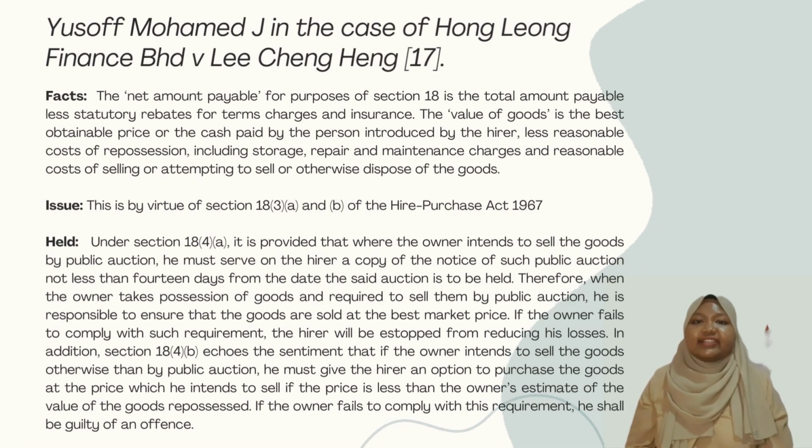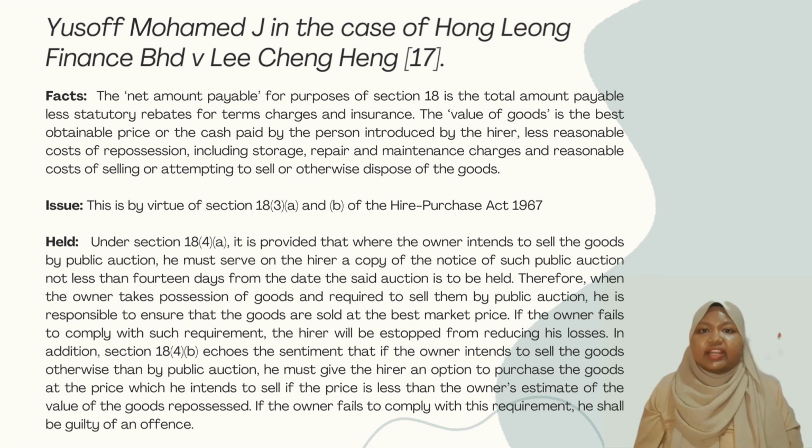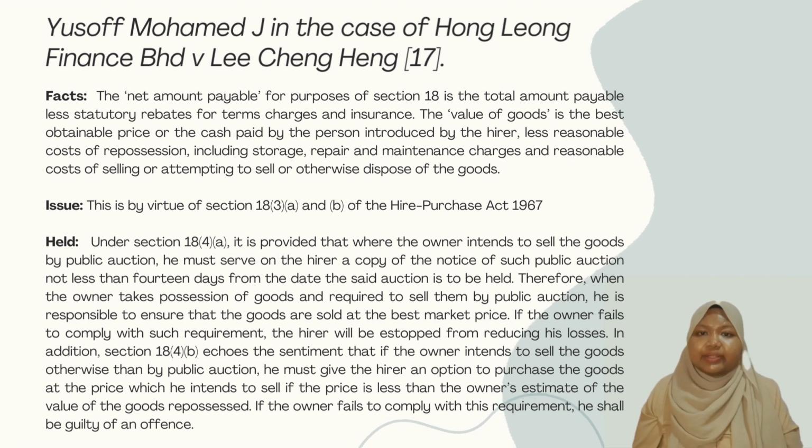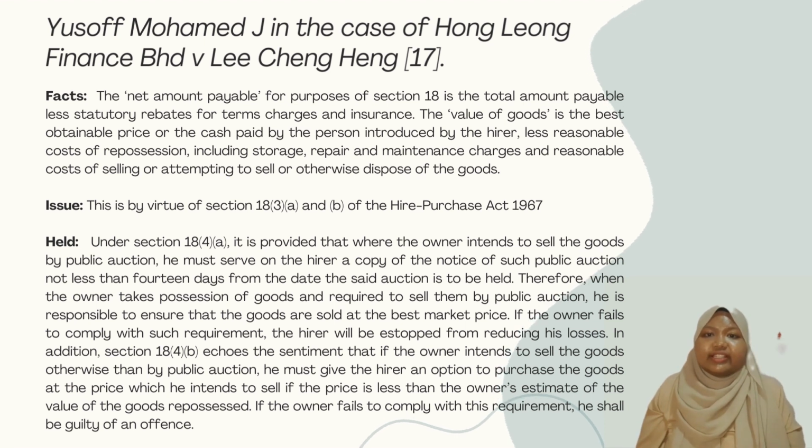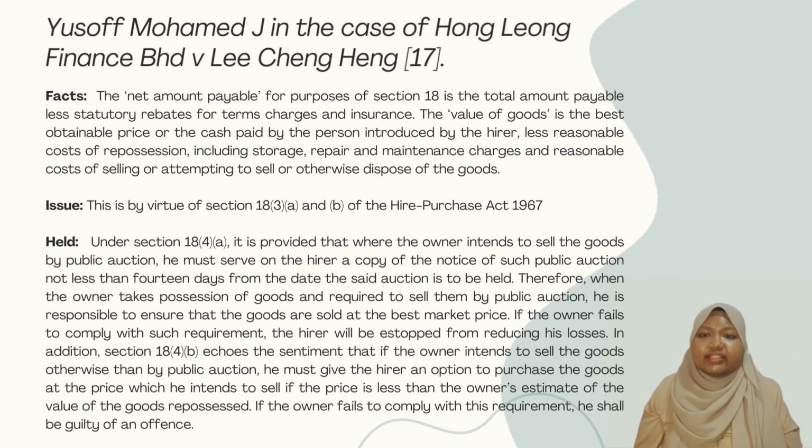The case that I found under Section 18 is Yusof Muhammad J in the case of Hong Leong Finance Berhad vs. Lee Cheng Heng. Facts: the net amount payable for the purpose of Section 18 is the total amount payable less statutory rebates for term charges and insurance. The value of goods is the best obtainable price or the cash paid by the person introduced by the hirer, less reasonable cost of repossession including storage, repair and maintenance charges, and reasonable cost of selling or attempting to otherwise dispose of the goods. This is by virtue of Section 18 3A and B of the Hire Purchase Act 1967.